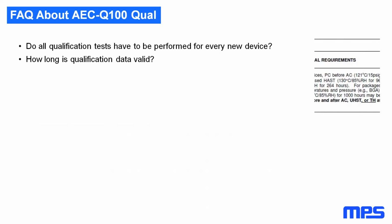And how long is the qualification data valid? Obviously, if you make a change, you're going to need to do a requalification. But if I go back to the customer-specific requirements, you may have a customer that wants you to requalify the device at a specific time frame. So it's not just a one-time type of thing. You're going to be doing periodic reliability monitors on your product.